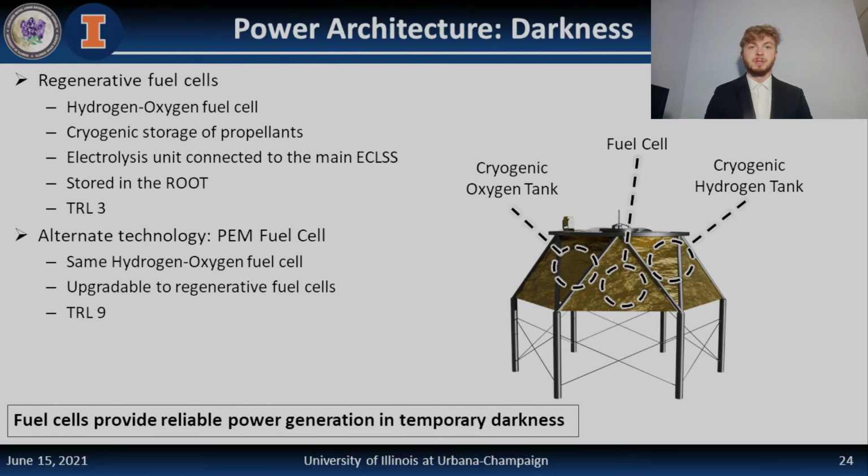To provide the 250 kilowatt hours of power needed for these operations, LILAC includes a regenerative hydrogen and oxygen fuel cell in the root. Additionally, since this fuel cell can also perform electrolysis functions to regenerate propellant, it could also be used to create the oxygen for crew consumption in the habitat and support the atmospheric revitalization system. However, since this technology has relatively low TRL, a non-regenerative fuel cell is also designed in the early stages of manufacturing and integration in case the regenerative fuel cells do not mature in time. If these cells must be used, the water produced can still be used to save mass in water consumables, but require extra propellants for each lunar darkness cycle.